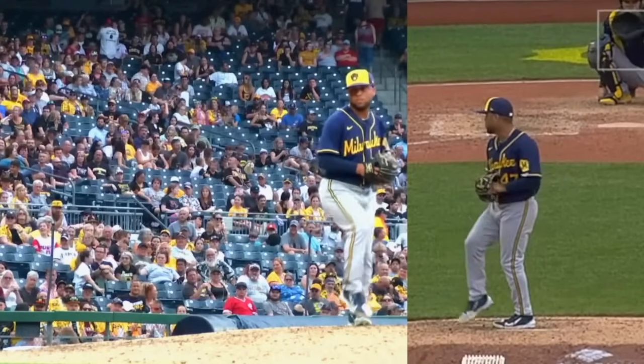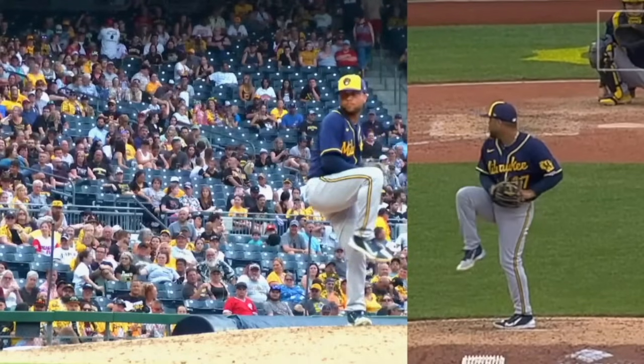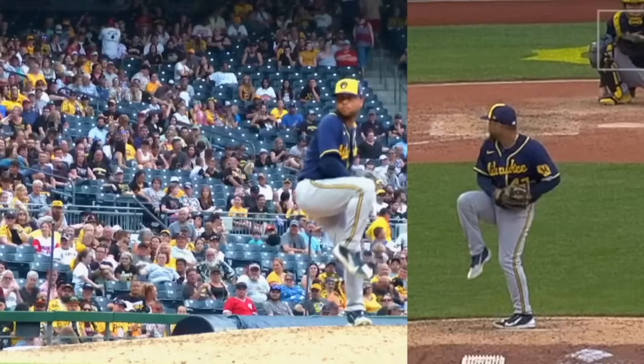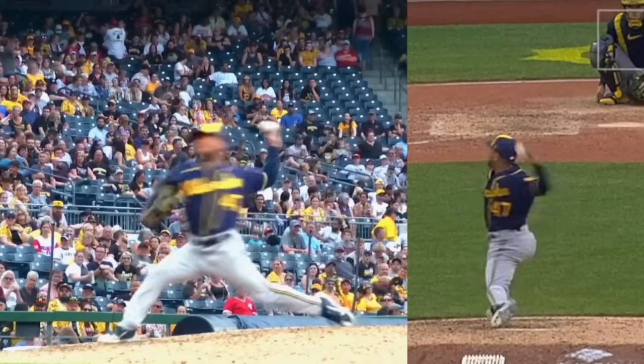And so you can see, separating his hands, separating the ball from the glove pretty early as he lifts his leg, and then using that tap to cue the start of his arm action and the start of his sit into the back leg. So he said the glove tap is his cue to sit into the back leg. I just thought that was interesting, not particularly unique.